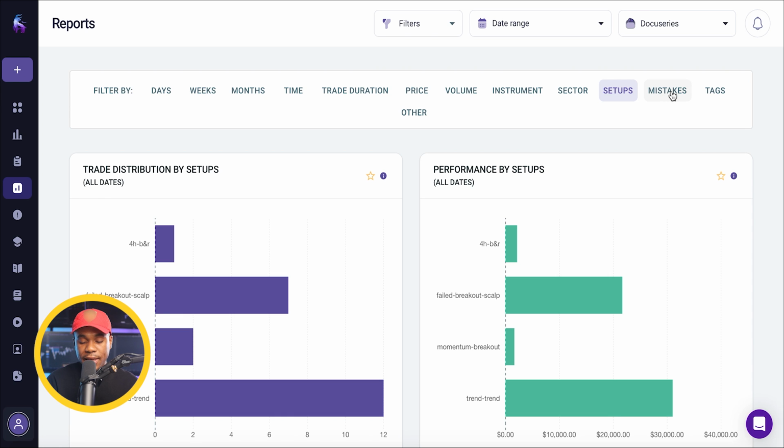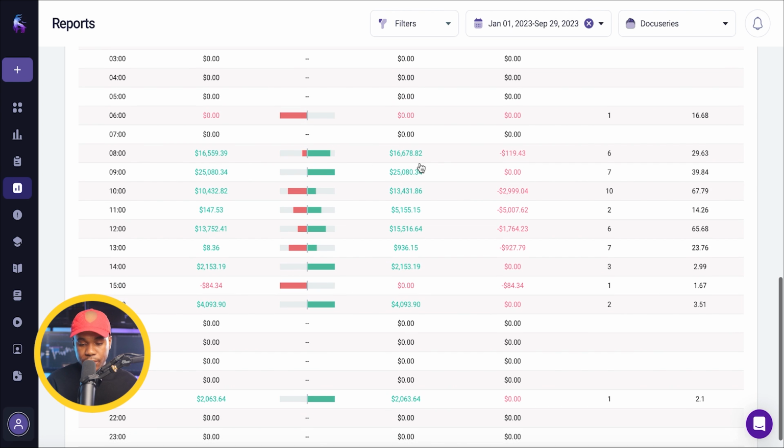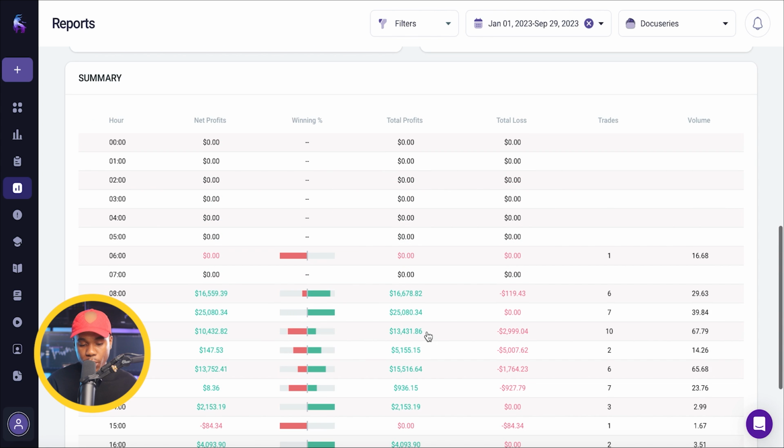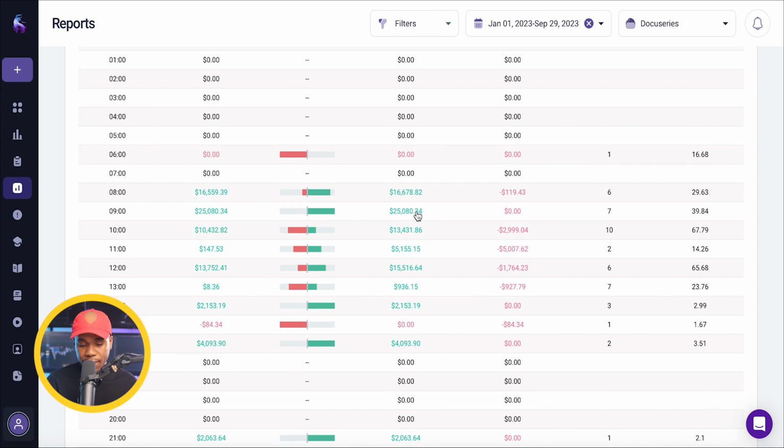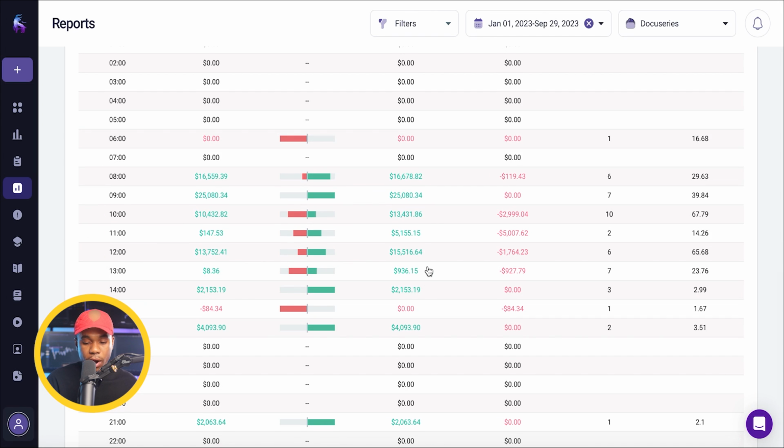If you document your mistakes, you can see which mistakes are causing you to lose the most money. And when it comes to time, you can look and see which times you made the most money, right? The total profits. I made 25K around 9 o'clock, 16K around 8 o'clock. So my data is showing that I make the most money between 8 and 12 o'clock. Knowing these things is extremely important, and this will help when it comes to forming your trading decisions.